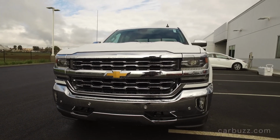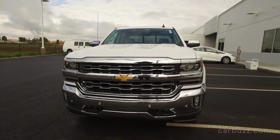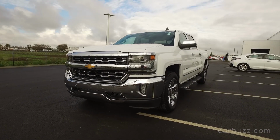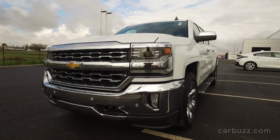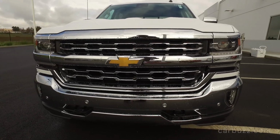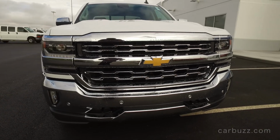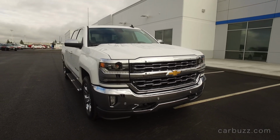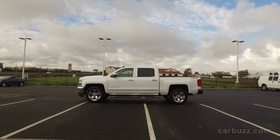Now this exterior, let's talk about it. It's called Summit White. It's got the optional 20-inch wheels, 18 inches are standard. Has the easy lift lower tailgate, remote locking tailgate, body side chrome molding, LED projector headlamps, LED signature taillights, LED front fog lamps, chrome front and rear bumper corner step.